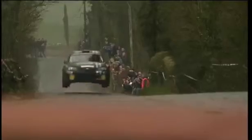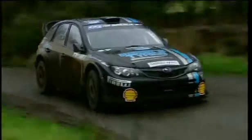Derek McGarty and James McKee overhauled Dara's S14 on the last loop to steal back a few more points with their 5th place.